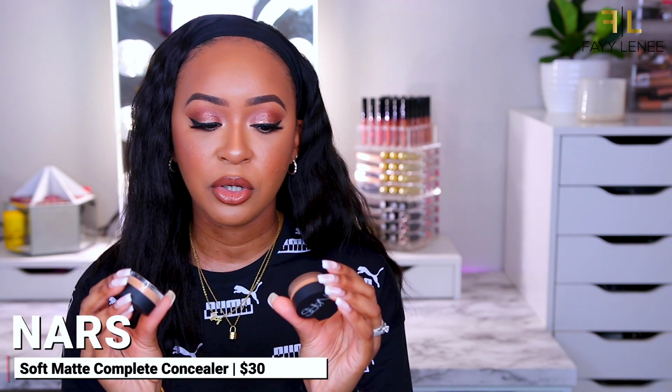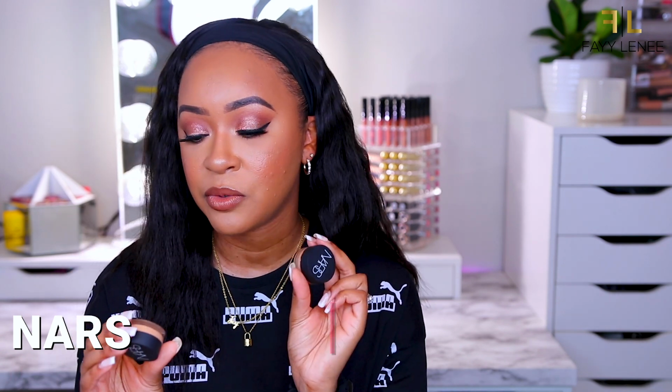Which, speaking of which, my newfound favorite concealer is these from NARS. These are the NARS Soft Matte Complete Concealers. I have two. One is in the shade Caramel, which is my skin tone shade, and then the other is in the shade Sucre d'Orge, which hopefully I'm saying that right, but I'll have it listed for you guys down below. I have been absolutely loving these. These are super full coverage. They're not super thick though, which I like, but they're really full coverage. If you're really trying to cover something up, these are gonna get it done.